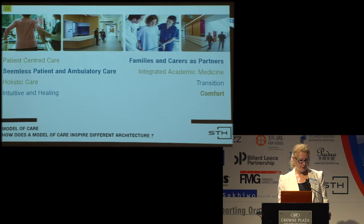So a little about this model of care. Now, we came to the table with, and our client had, a very well-developed model of care. We were very lucky. The model evolved from focus group participation, including clinicians, community and disability service providers, consumers, carers and advocacy groups and academics.